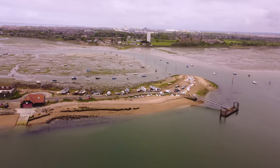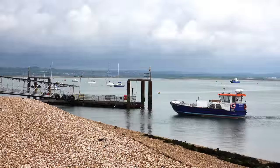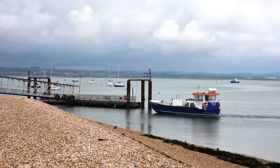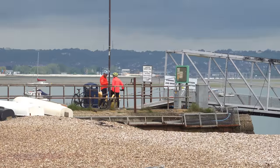We're parked up at a place I think is called Eastney Lake on a tiny little spit that leads out to the ferry that links here to Hayling Island. Looks like they've turned up just in time for the boat.